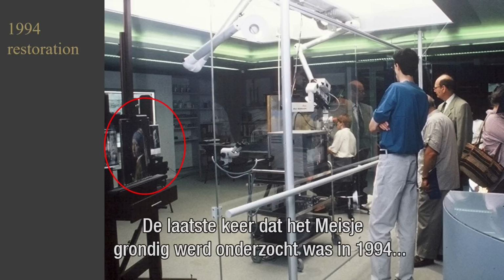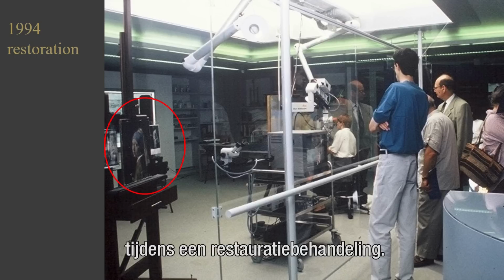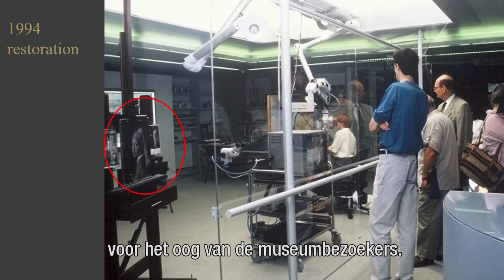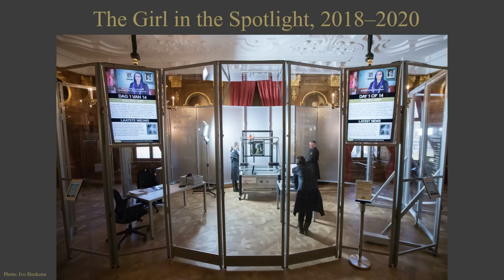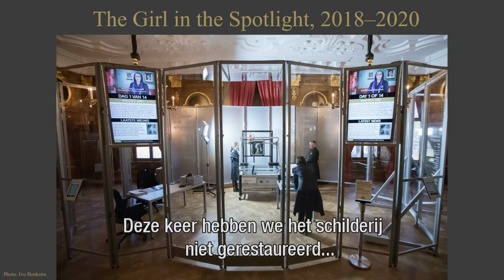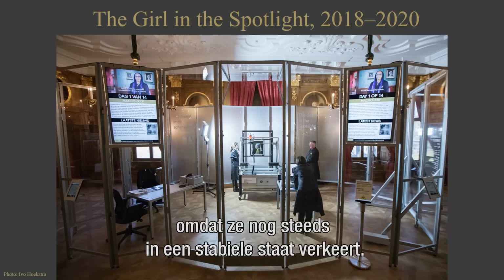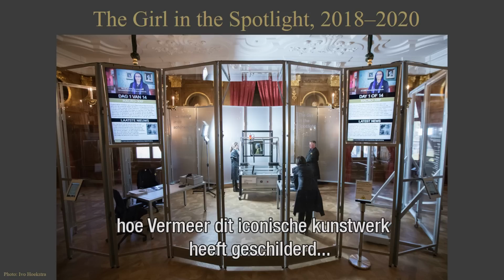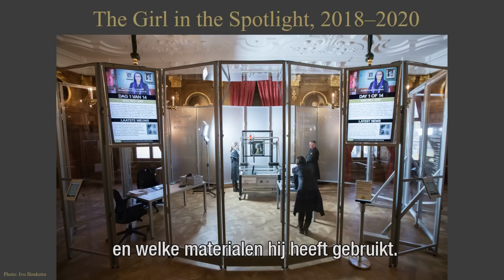The last time that the girl was thoroughly examined was in 1994, during a restoration treatment. This took place inside a glass enclosure in the Mauritshuis, on view to the public and museum visitors. In 2018, we examined the girl again. This time, we didn't restore the painting, because she's still in a stable condition. We wanted to employ the latest scientific technology to find out how Vermeer painted this iconic artwork and which materials he used.